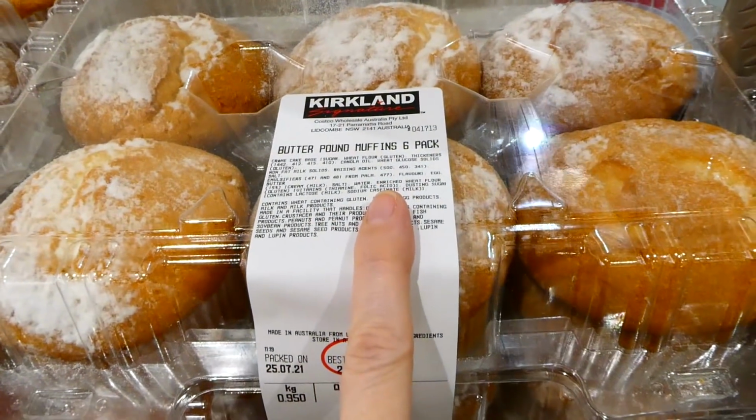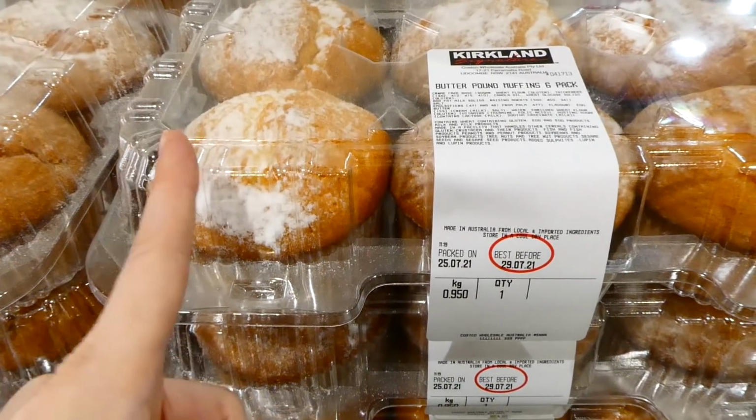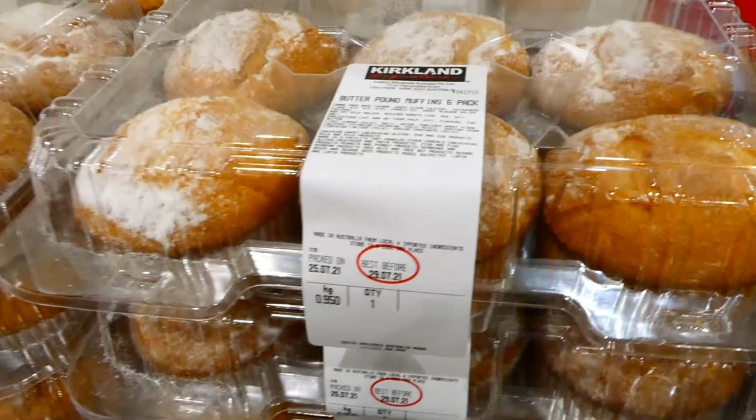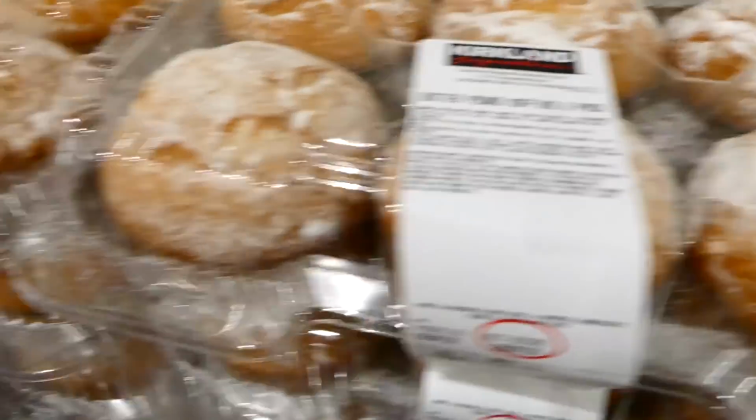So they usually have the butter pound cake. I remember when I used to work in an office a long time ago, someone used to always bring these in, and they would cut them in quarters because they're massive. And we would just devour them all day. So they've got the butter pound cake with the icing sugar on the top.